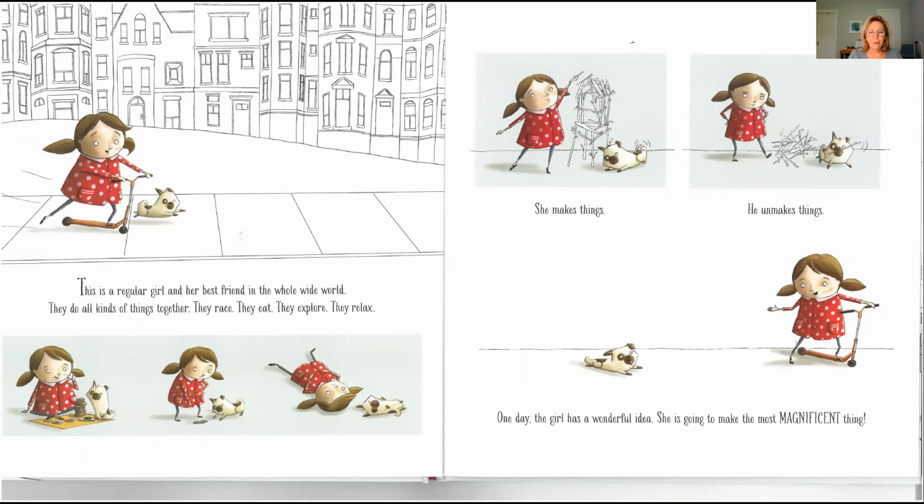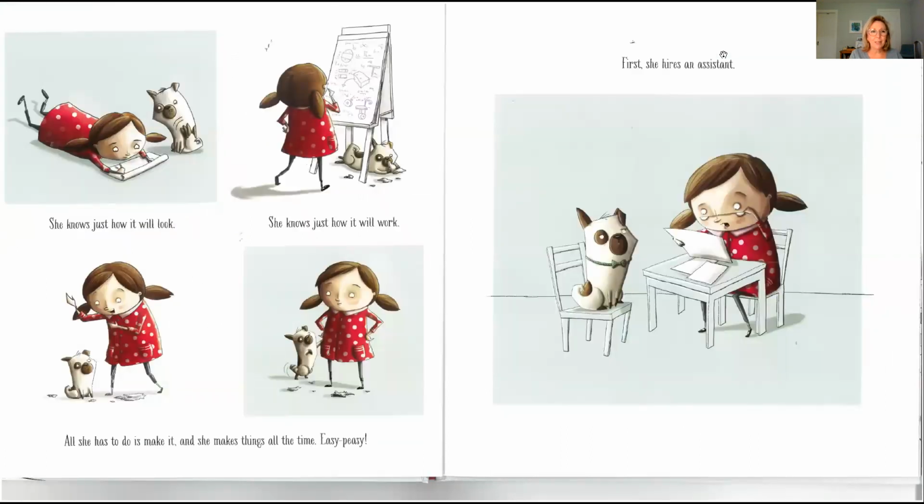One day, the girl has a wonderful idea. She is going to make the most magnificent thing. She knows just how it will look. And she knows just how it will work. Can you see the drawing she has there on the easel? Looks like she's got all the parts all figured out. All she has to do is make it. And she makes things all the time. Easy peasy.